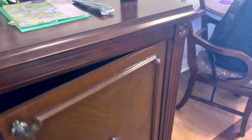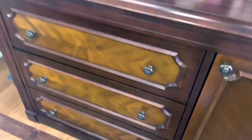And then we've got three really deep big drawers, a great size. There's our underwear if you're interested. Yeah, these are really good sized drawers, pleased with those.